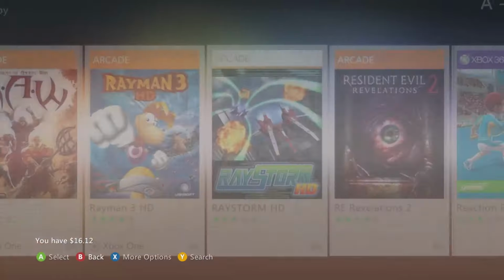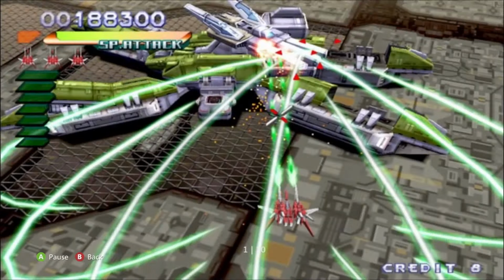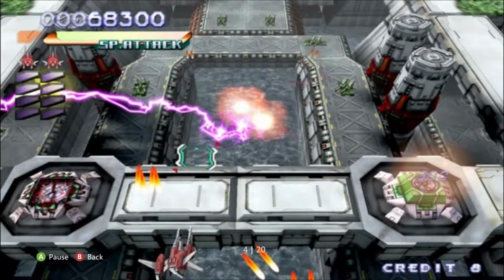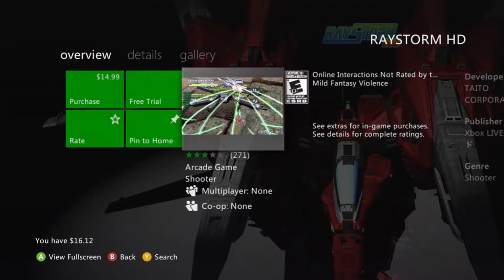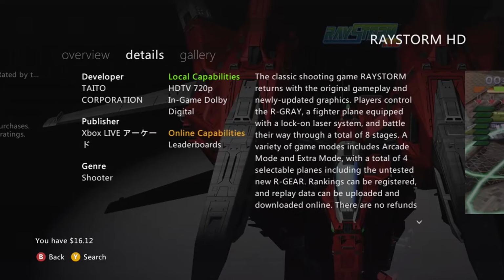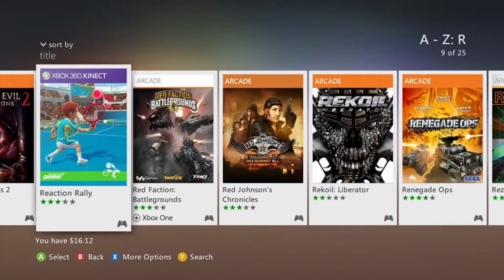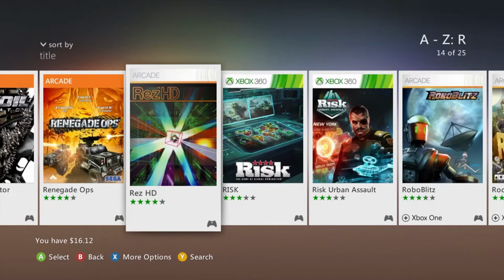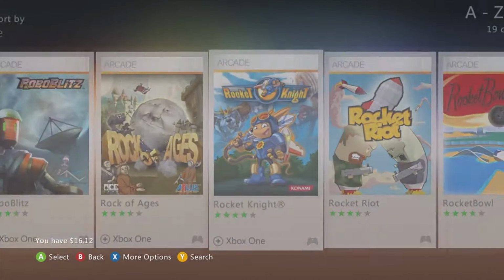But okay, there we go with Rayman Raystorm HD. We're getting into all the shmups now, it looks like. Yeah, look at that. It reminds me of Raiden. Because it wasn't Raiden, right? It was something else. Raystorm HD. Okay, cool. Very cool. Resident Evil 2. Some tennis there. Res HD. Risk. Okay. Oh, we got Rocket Knight.